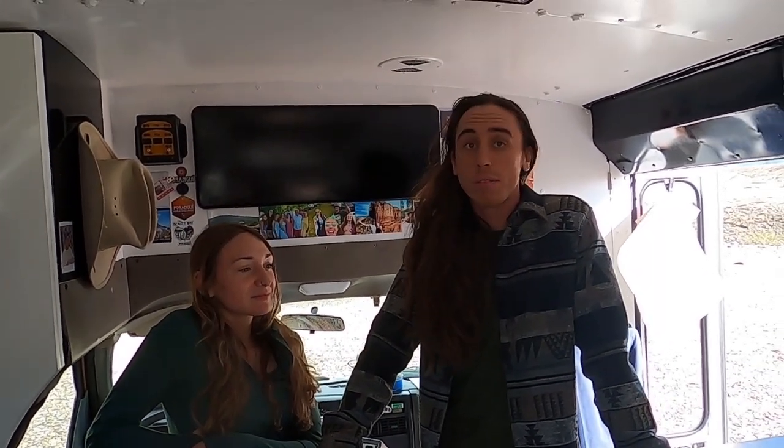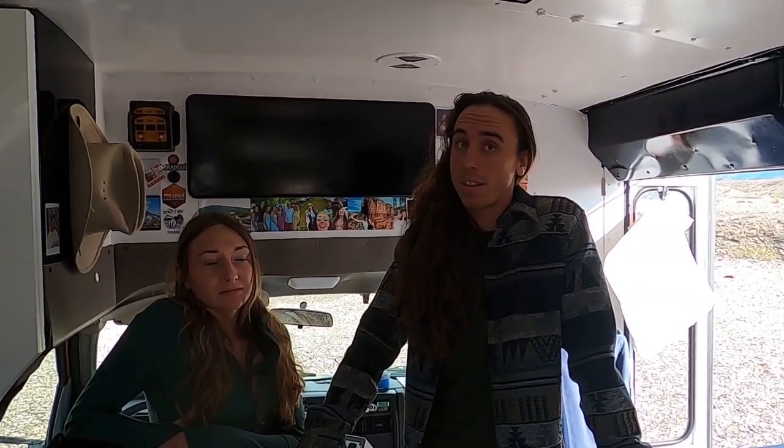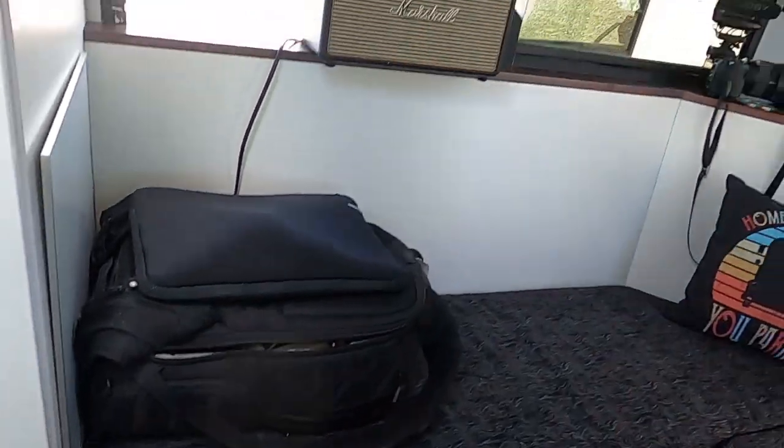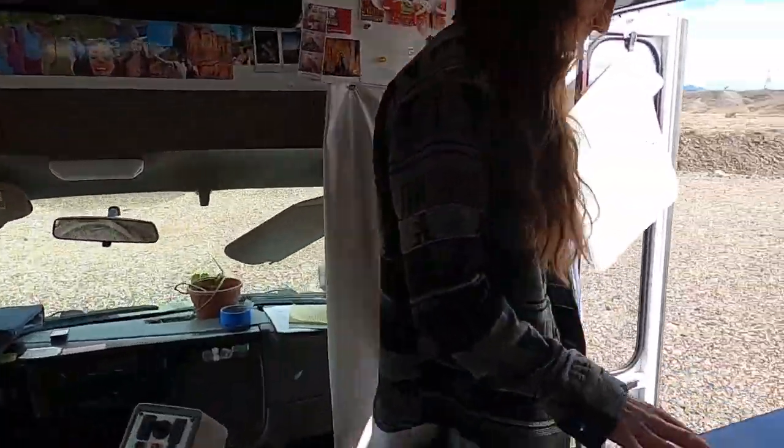Yeah, and we do have electrical systems we haven't talked about, if you would like to hear about that. What have you got? So you can see we have outlets right here. Standard outlets, USB and USB-C. We also have one around there and one over here. If you want to take a peek in the back, we can show you the setup.